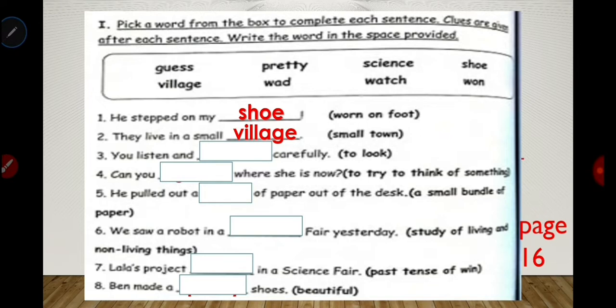Number 3. You listen and blank carefully. It means to look. Very good. You listen and watch carefully. Number 4. Can you blank where she is now? It means to try to think of something. Good job. Can you guess where she is now? Number 5. He pulled out a blank of paper out of the desk. It means a small bundle of paper. Correct. He pulled out a wad of paper out of the desk.